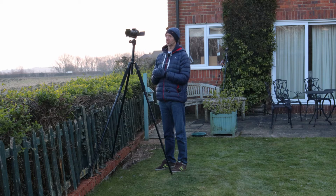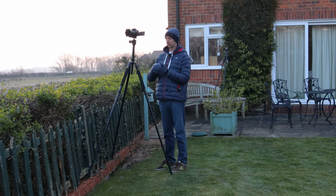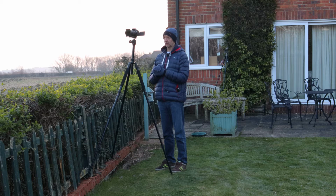I've got the zoom lens on at the minute, just to zoom in on the background. But I've also taken some with the 50mm and some with the wide angle. When I put the wide angle on, that'll be fine. That'll show the water tower. But I just thought I'd do something a little bit different.